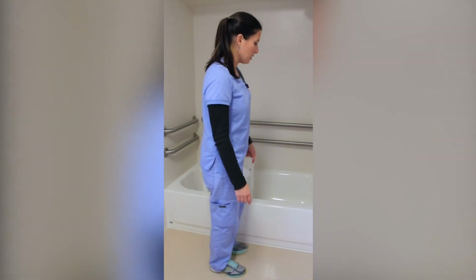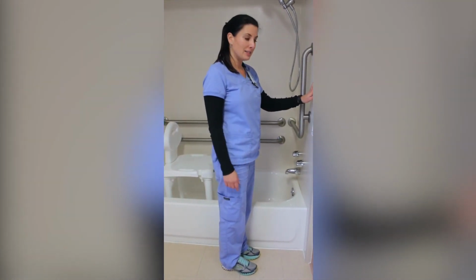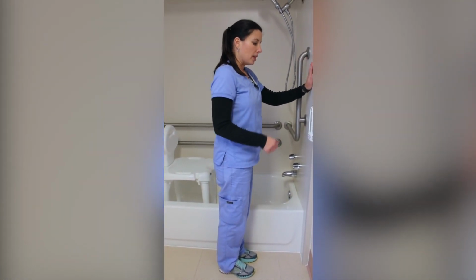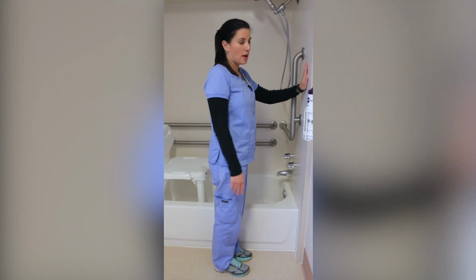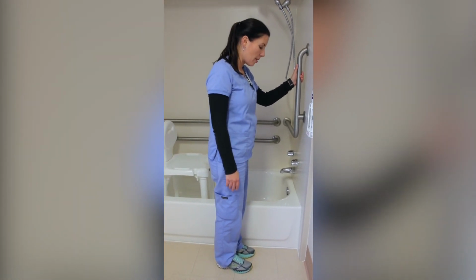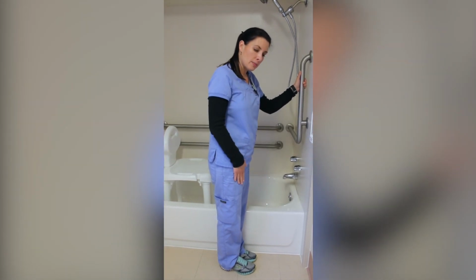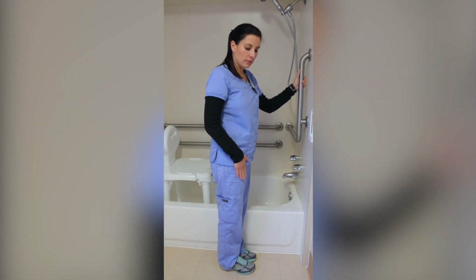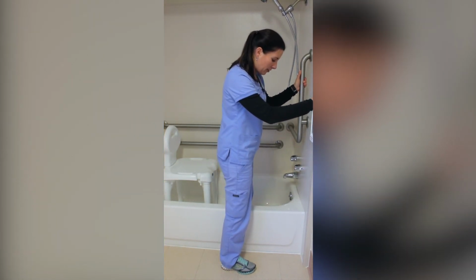And one way to come in here is, if you're going to step in, you're going to want to sidestep. So if you need to, you can put one hand on your assistive device, one hand on the wall, or if you have grab bars, you can put your hand on the grab bar. And what you're going to do is, again, I'm going to demonstrate this with a right total hip. You're going to step in with your unaffected leg first.